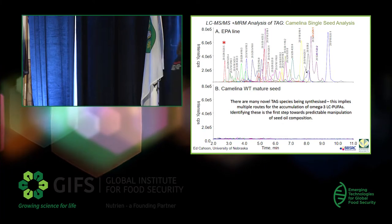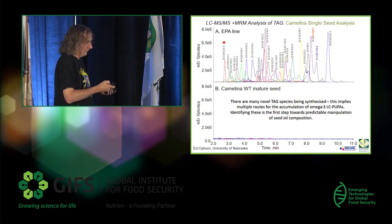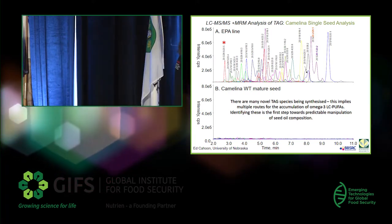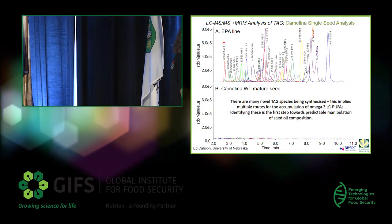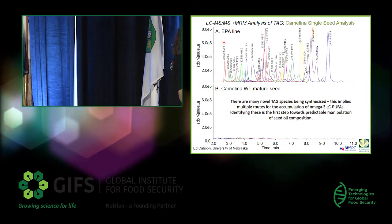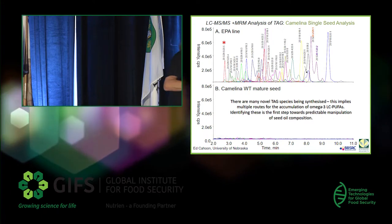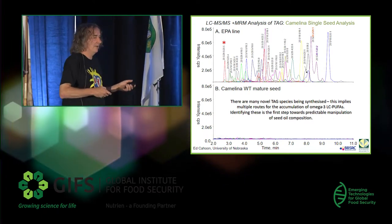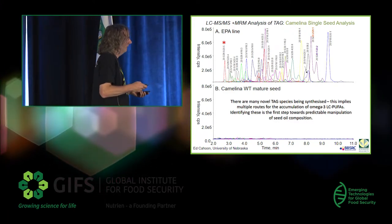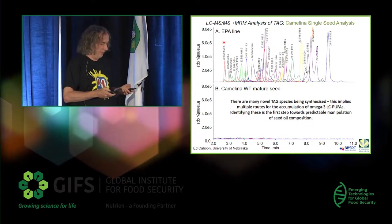And you can do even more sophisticated stuff with our lipidomics platform. So this is just analyzing all the different triacylglycerol species in the seed. And this is a really horrendous trace because there's hundreds of peaks in here. This is telling you all the different combinations of fatty acids that are in the triacylglycerol species. There are some here that have got three EPAs in them. So there's EPA at every single position in triacylglycerol. I don't understand how that is made, but it's present, and it's present at a reasonable amount. So it tells you that there's a lot of metabolism going on that we don't even understand yet.